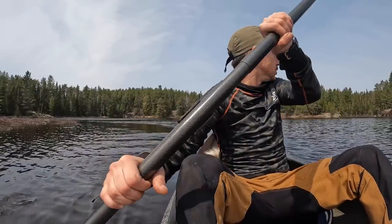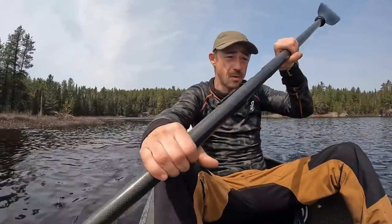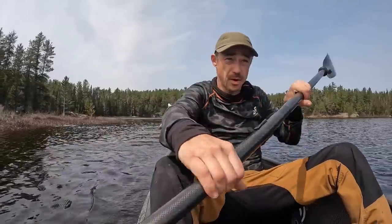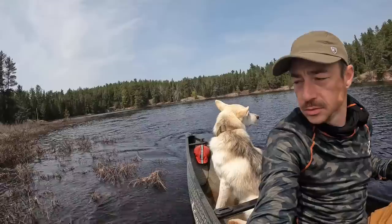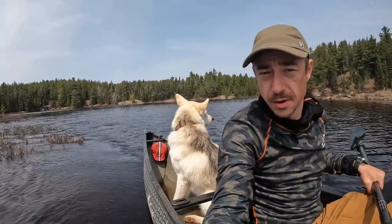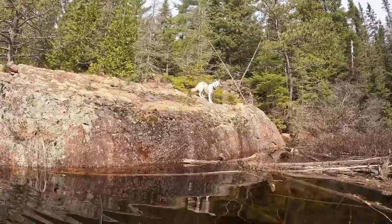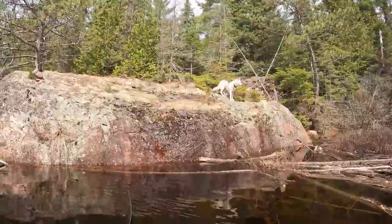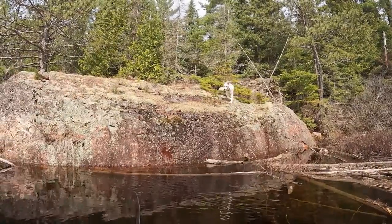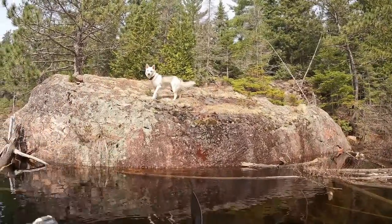Oh my God. We'll see. I might have to put him in the front. I just don't want to plow. You know what I mean? I don't want to be so heavy in the front where I'm pushing the water too much. Good boy. What do you say, bud? How's it look up there? Stay. You're gonna fall if you come any closer, dude.